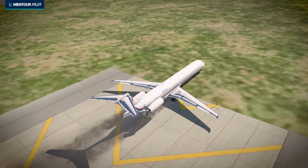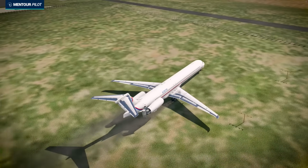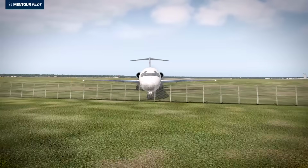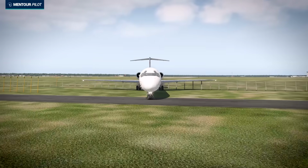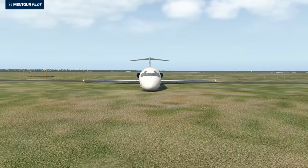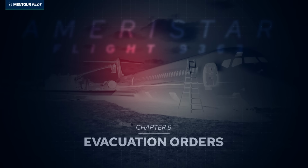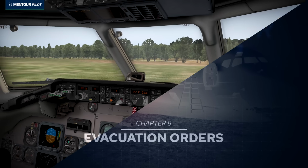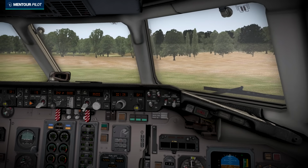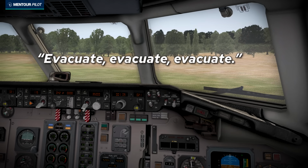So they go through that, still braking now. They go through a perimeter fence and then they hit a slightly elevated paved road outside of the airport perimeter. As they hit that, it likely shears off the landing gear of the aircraft, and the aircraft finally comes to a complete stop. As soon as the aircraft comes to a complete stop, the check airman reaches over for the public address mic and starts the evacuation command, which is "evacuate, evacuate, evacuate."